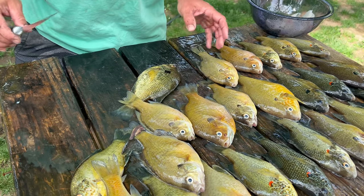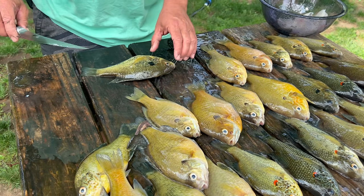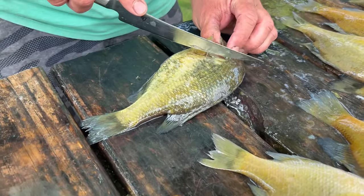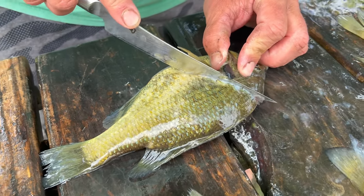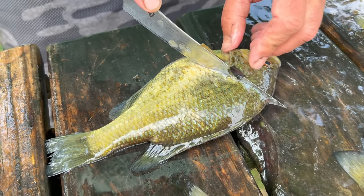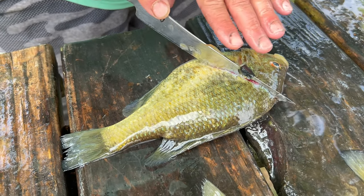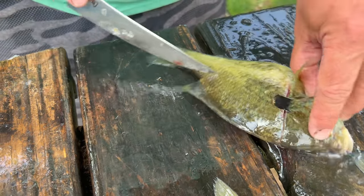Redear, bluegill, any sunfish, cleaning them is all done about the same way. This is the simplest, most common method for cleaning a bluegill. We're just going to fillet it, and we start right under the pectoral fin. We make a single cut, and we go down to the spine. Now, you want to have the knife rocked forward like this so that you don't puncture the gut cavity. Okay, that's step one.